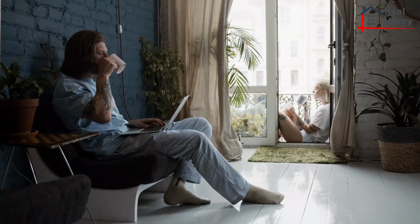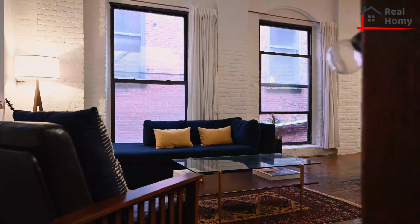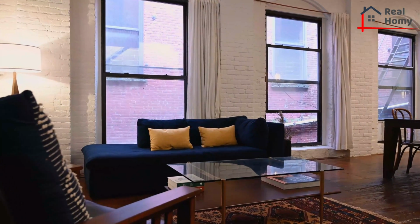So, in this video, we discussed tips and tricks you can use to make your small apartment look bigger.